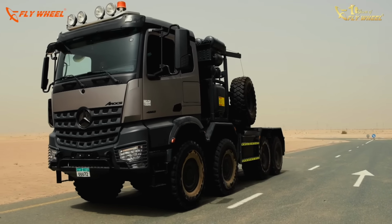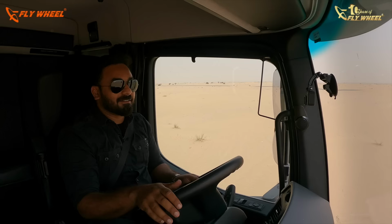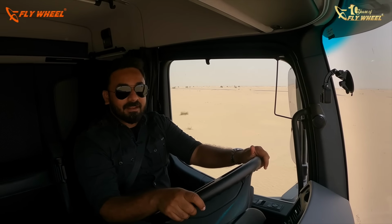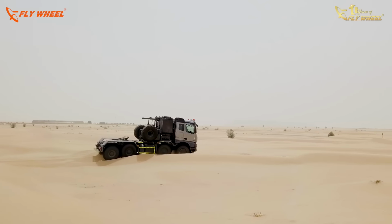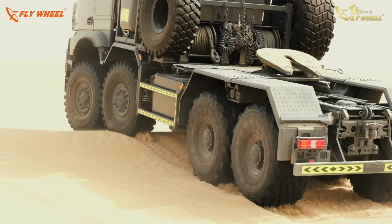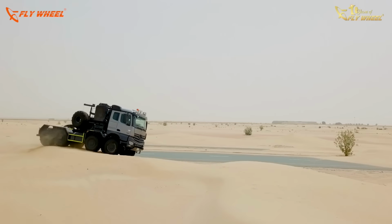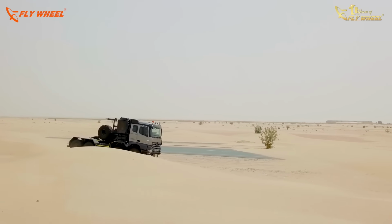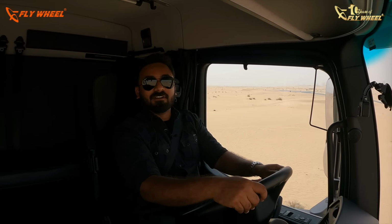So what I'm driving right now, actually on the dunes, I don't want to go to tarmac with this truck, because this can take any kind of terrain ultra comfortably without any hassle. It's like we are taking all the dunes this way. This is how I'm taking a huge truck over the sand dunes with all comfort.